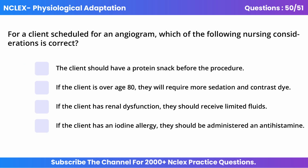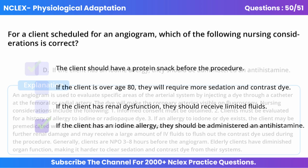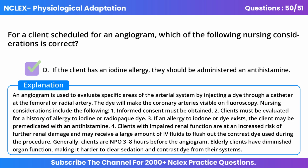Question 50. For a client scheduled for an angiogram, which of the following nursing considerations is correct? D. If the client has an iodine allergy, they should be administered an antihistamine. An angiogram is used to evaluate specific areas of the arterial system by injecting a dye through a catheter at the femoral or radial artery. The dye will make the coronary arteries visible on fluoroscopy.